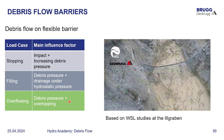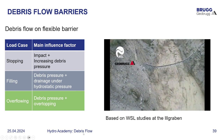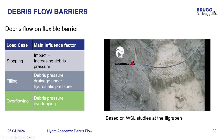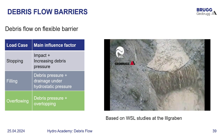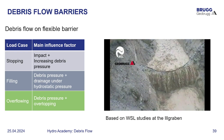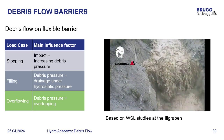So another little video here. In this video on the right, you'll see the 3 steps. You'll see debris flowing underneath, normal flow, and then as the flow increases, we're starting to stop material, we're starting to fill, and then we've got an overflow scenario. As soon as it starts stopping material, that's when the impact pressures are coming on and the anchors are loaded. Continues to fill. So that's that second load case, and then this would be that third load case.